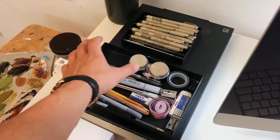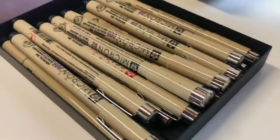Get some artwork done. Also, I absolutely love micron pens, so I even have a little container with all my pens.